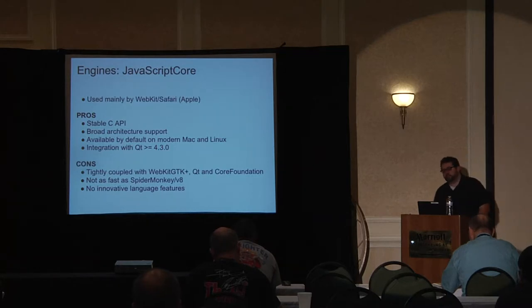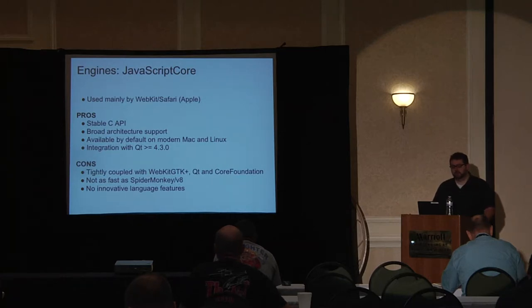JavaScriptCore sort of represents the in-between of those two. It is used mainly by WebKit and Safari, and it's developed primarily by Apple. It does have some pros that the others don't have. It does have a stable C API. It also has broad architecture support. I can't think of any architecture where it doesn't work. It's available by default on modern Mac and Linux, and mobile devices as well, including iOS devices, but unfortunately not Android.